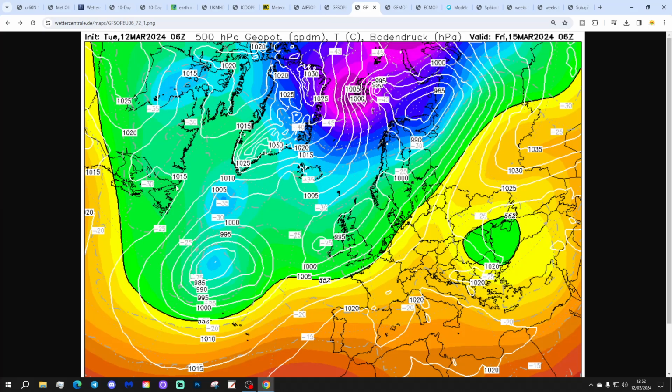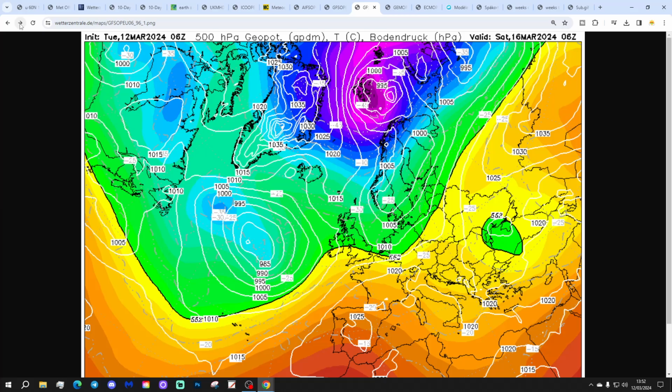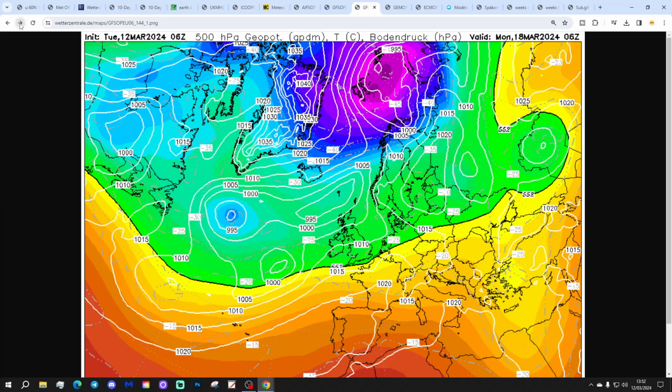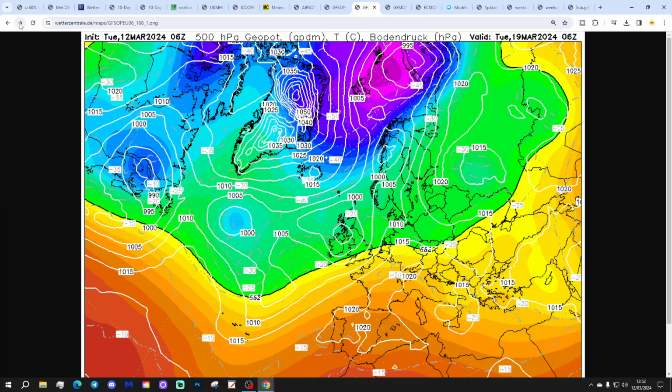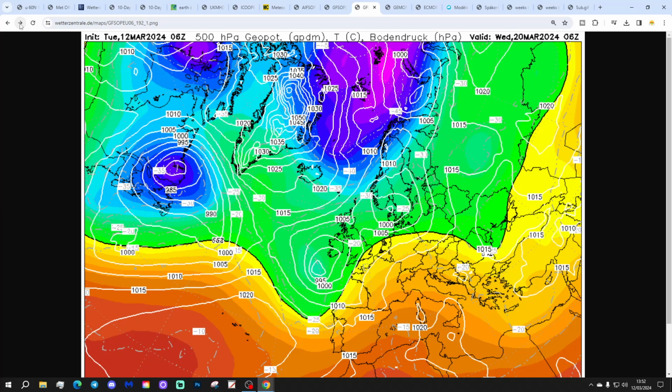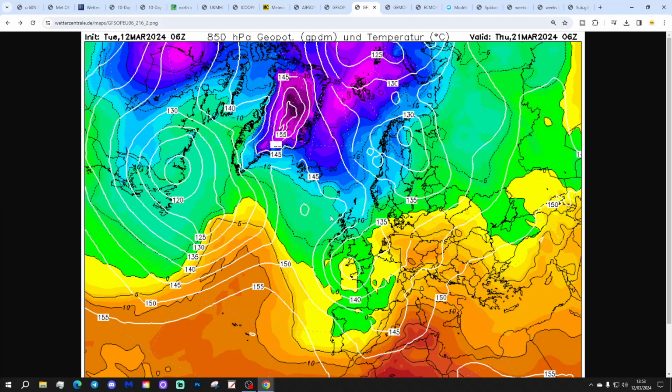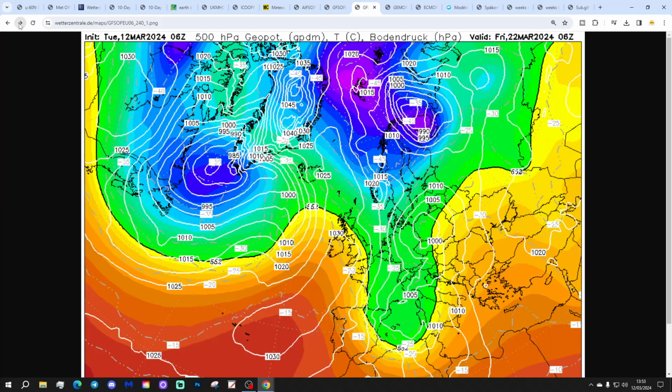It's GFS 6Z. Again, it has that low pressure bearing down on the country through the end of the week. The weekend starts on a drier note, but turns unsettled again Saturday through to Sunday. More low pressure is piling in from the Atlantic into the early part of next week. Now, the GFS 6Z then starts to move this low pressure further southwards as high pressure builds southwards from Iceland. That has some very cold air associated with it. Minus 10 uppers pushing south into Scotland.